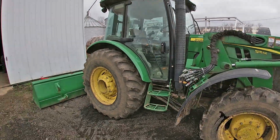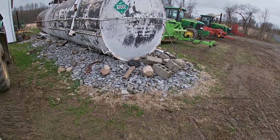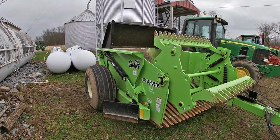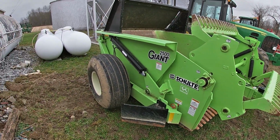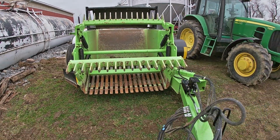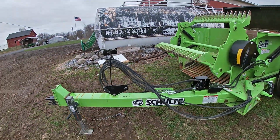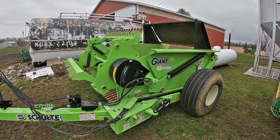This pig is all done, just desperately needs a bath. So I'll just start in the line here the way we parked it. Schulte 2500 giant rock picker, because if you live where we live, we have rocks. We have boulders, actually, in some places. We pull this with the 5115, usually have the bucket on in case we get one that's too big and we have to dig it out with the bucket. But there's our rock picker.